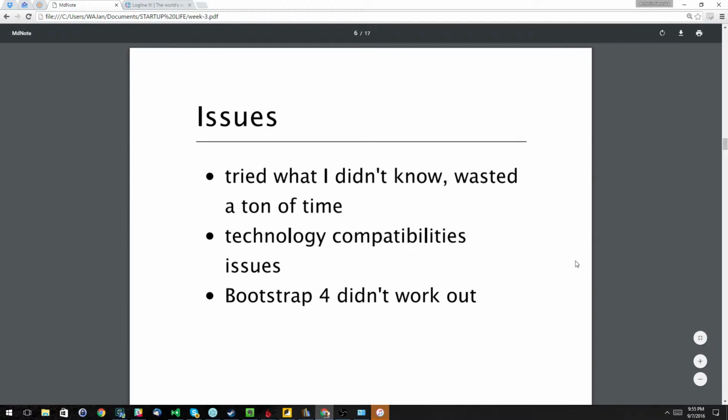So I did try a few different technologies before I settled on that stack, and wasted a lot of time. I tried to use Webpack Dev Server, which I've never used, and that turned out to be a nightmare. I tried to use Bootstrap 4, and that didn't work out because not only is it not out yet, it's like an Alpha version or something like that, but it didn't really suit my needs. I tried to use Gulp 4, I think it's version 4, but it didn't really work out for me. I ended up sticking with Gulp 3. Then I switched to Gulp 4.